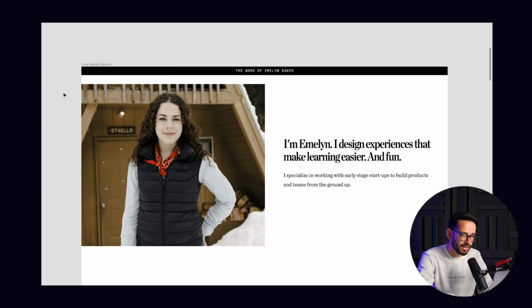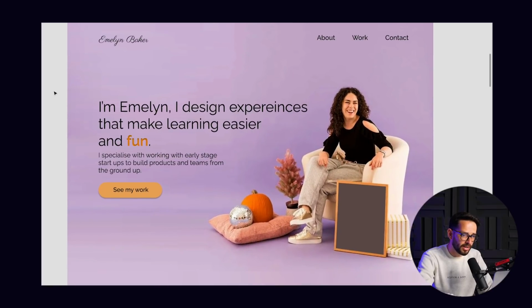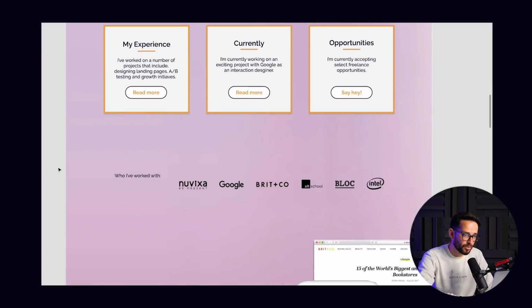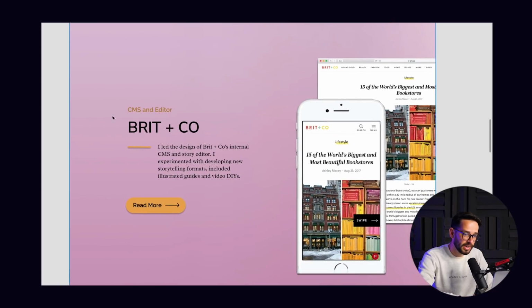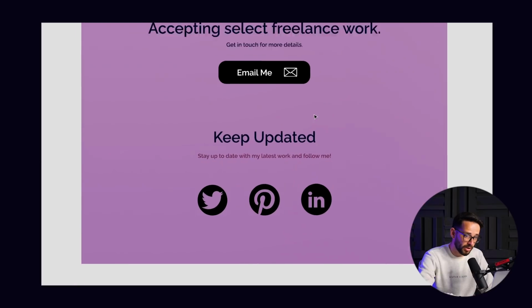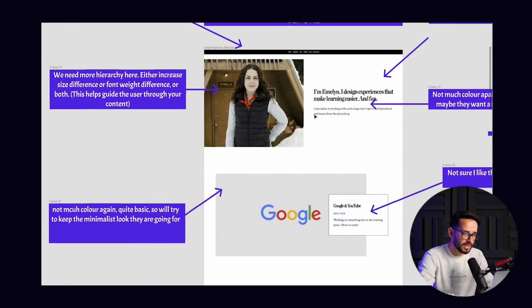Let's see the redesign that Stephanie did. So here's the redesign. Now this looks like, hi, I'm Emmeline. I design experiences, making learning easier and fun. Much better directed, art-directed image, narrowing down her focus into kind of three main things, showing the logos of the companies she worked with. And then she created kind of more interesting compositions about the companies. So definitely looks way more interesting. Let's actually see the breakdown of what she was thinking when she was designing.